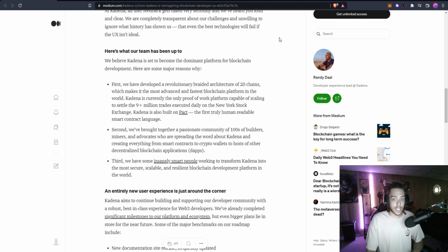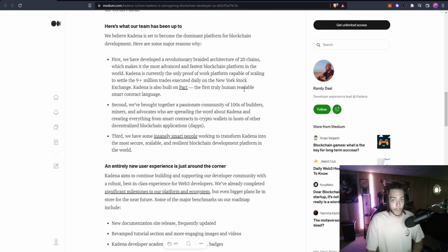We believe Kadena is set to become the dominant platform for blockchain development, and here are some major reasons why. First, we have developed a revolutionary braided architecture of 20 chains, which makes it the most advanced and fastest blockchain platform in the world. Kadena is currently the only proof-of-work platform capable of scaling to settle the 9+ million trades executed daily on the New York Stock Exchange. Kadena is also built on Pact, the first truly human readable smart contract language.